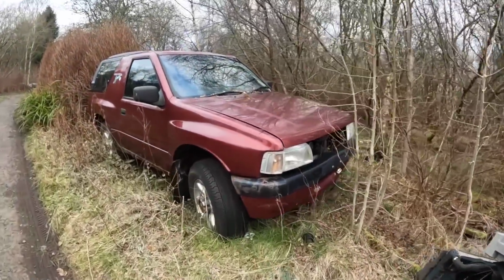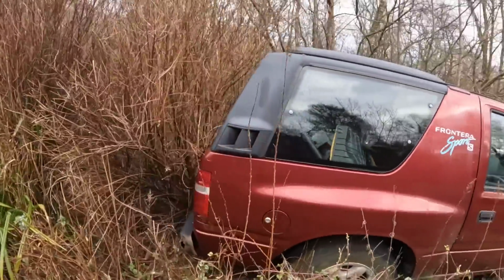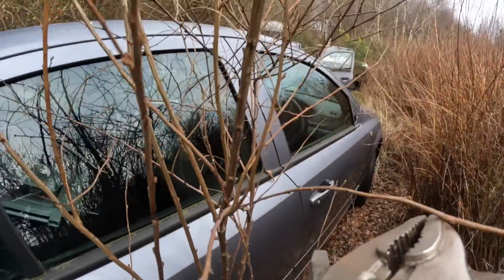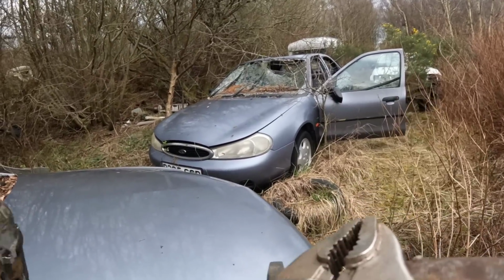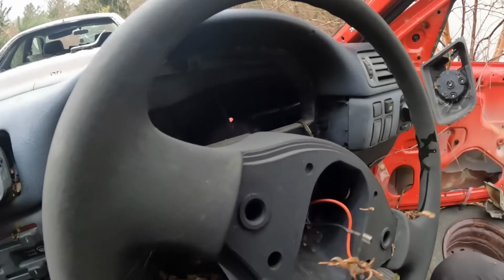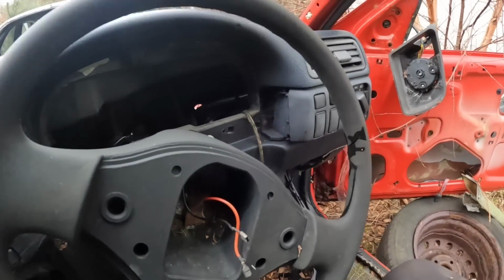There's a Frontera, we saw that the last time. Thought they maybe had a like sort of four-wheel drive switch on the dash. I can't see it. Mark 5 Astra, we'll work our way down here to where the red Cavalier is. Oh, just dropped something, hold on. We are inside the red H-Reg Cavalier. I'm going to try and get the steering wheel off to get the bit at the back of it. This will be easier said than done.